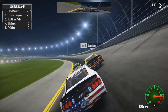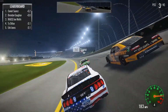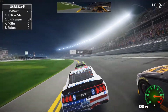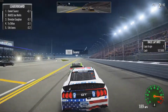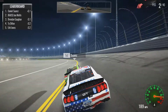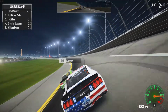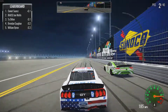Where Poole did not. I think I can get here as long as Suarez doesn't move up. He doesn't. Suarez is going to tow me along. We are going to be in to 2nd place. Cleared. Yep. White flag. Now the question is, can I make a run at Suarez without any help? Didn't work out very well for us on the end of the stage. We tried to make that happen.